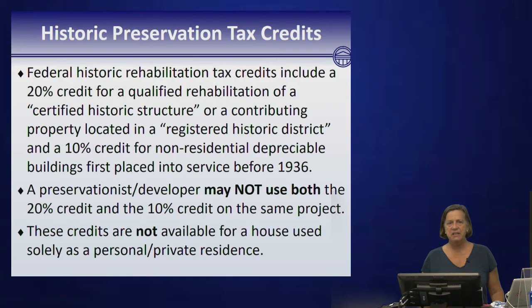And then last but not least, historic preservation tax credits. There are federal historic preservation tax credits, and they include a 20% credit for qualified rehabilitation of a certified historic structure or a contributing property located in a registered historic district. There's also a 10% credit for a non-residential depreciable building first placed into service before 1936.